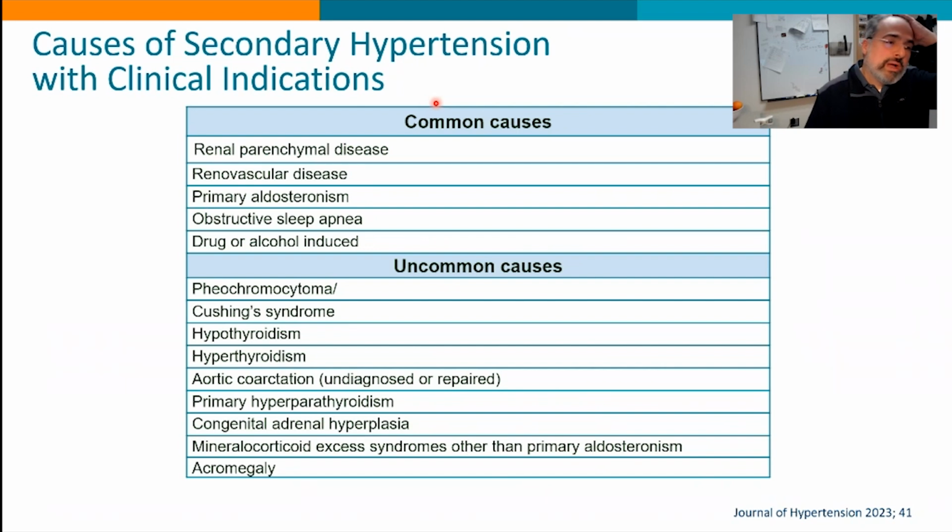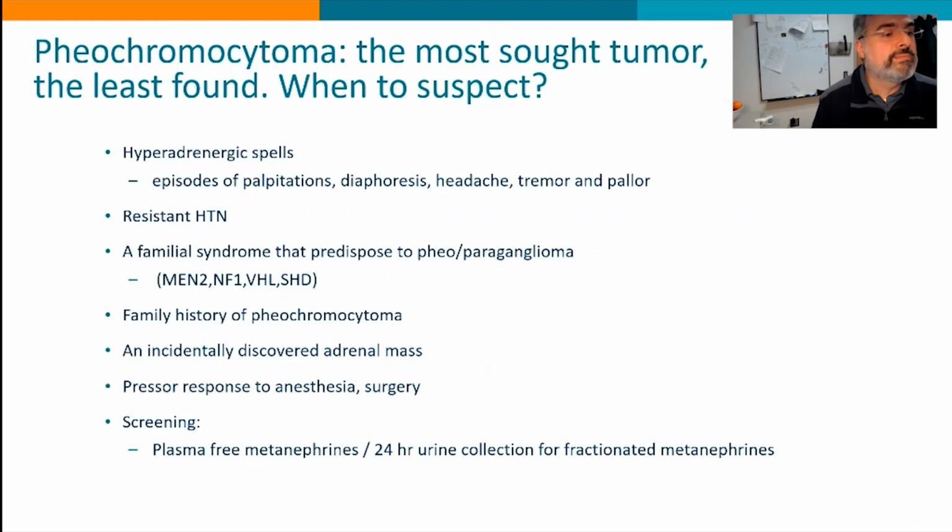What are the most common ones? As I said before, primary aldosteronism is one of the most common ones. Maybe about 20% of our patients with persistent hypertension have that problem. The higher your blood pressure, the higher the prevalence. Then renal vascular disease, where if you have a renal artery lesion you get an increased renin, and chronic kidney disease or sleep apnea. So like I said, the prevalence is very high. The rest of them, like I said before, are very, very rare.